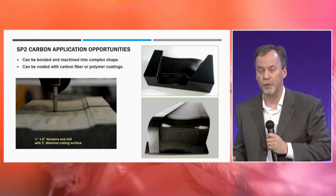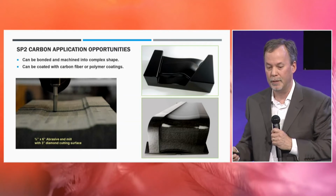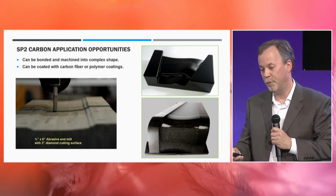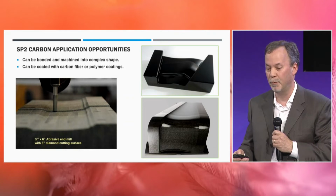The other component with seafoam, the other property, is it's very machinable. So you can see here a component being machined with a CNC with a small end mill. You can create very complex shapes. The one on the bottom right here is actually a tool for a carbon foam winglet.